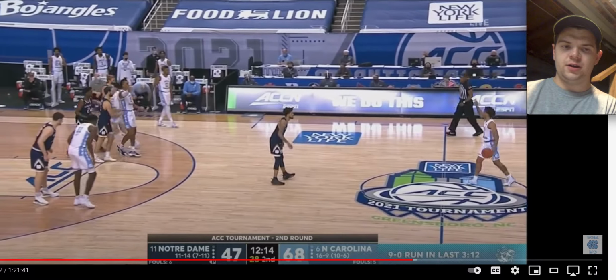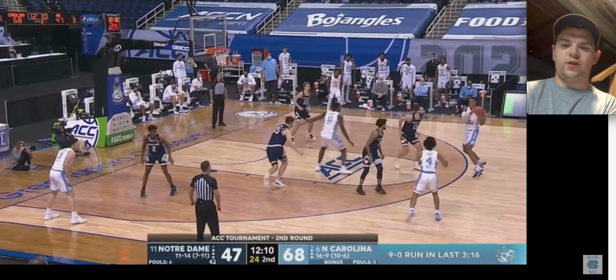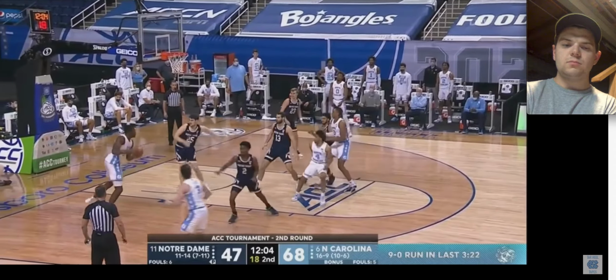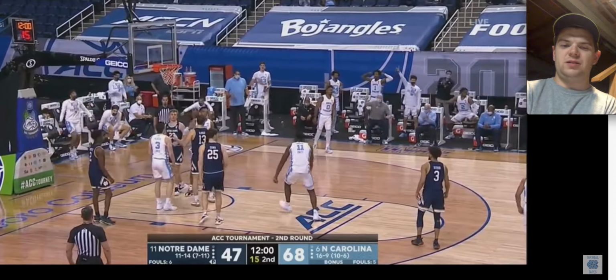Let's see what we got here. So North Carolina's going horns now, and then it's going to be a simple high-low again. They have Bacot at that elbow. Sharpe trying to post up. Let's see what happens here. The spin move, getting it to Bacot. I mean, what the hell?